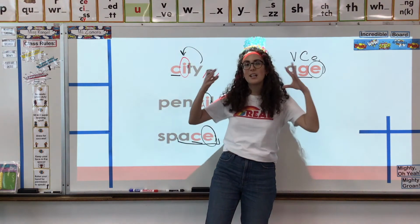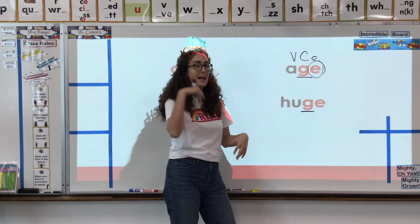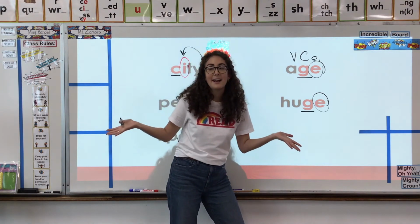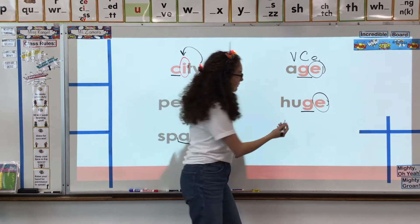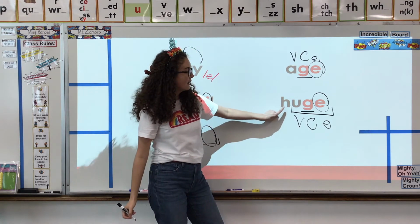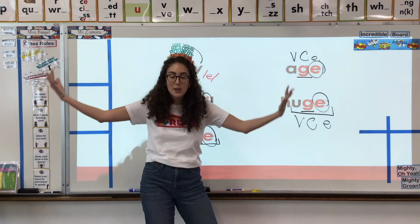Look how awesome this is. We keep getting to using our skills all together. Okay, next one. What do you notice? We've got a G and it's followed by the letter E, of course. So that tells us, what's our clue? G is gonna say J, the soft sound. And what else do you see? Vowel consonant E. So the word is huge. Something is huge.